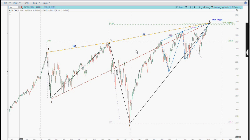This is a daily of the cash S&P. You can see the multiple ABCD patterns up there. The target was 3080. We hit 3085 in the futures. The cash was pretty much right there too. So it hit all of those numbers up in here.